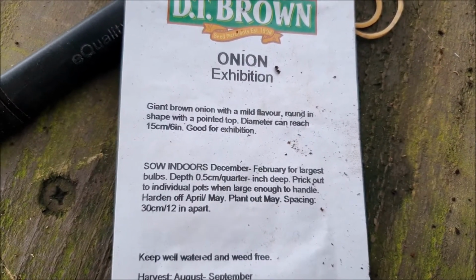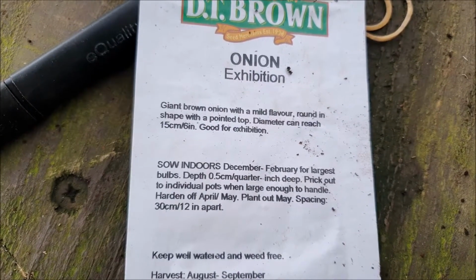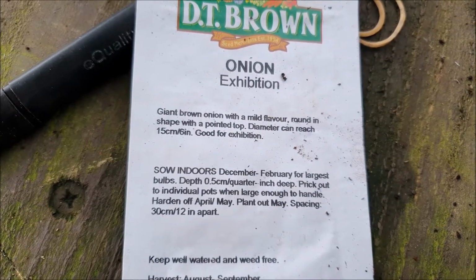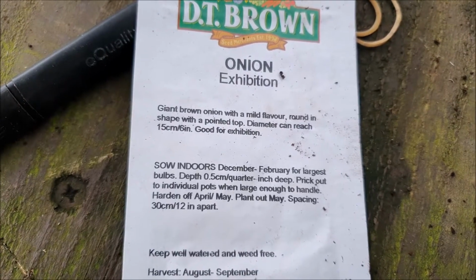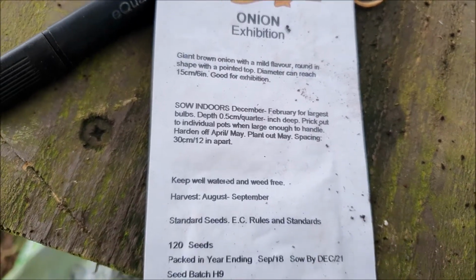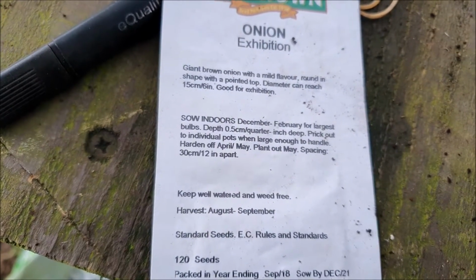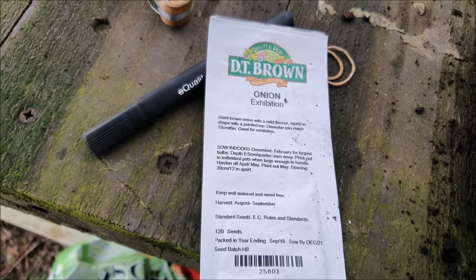Sow indoors from December to February. So I'm actually bang on time to plant these. And these will be going indoors. So later it says prick out to individual pots when large enough to handle. And I can do that on and off in April and May. I can do that as well. Perfect. And should harvest in August to September. Looking forward to my exhibition onions. I've never grown them before from seeds.